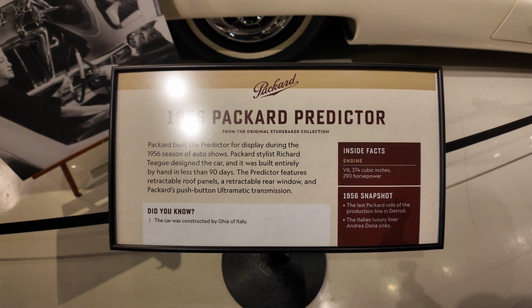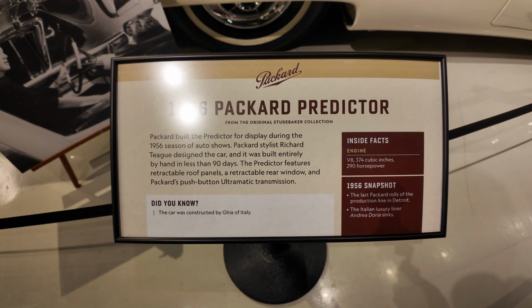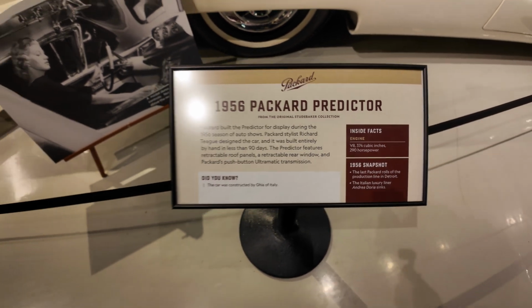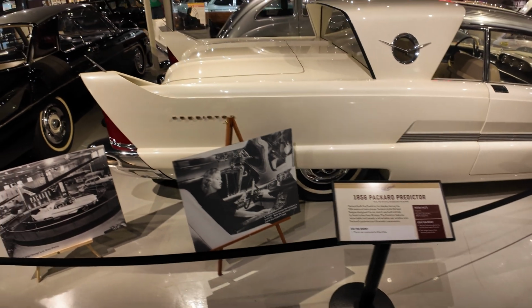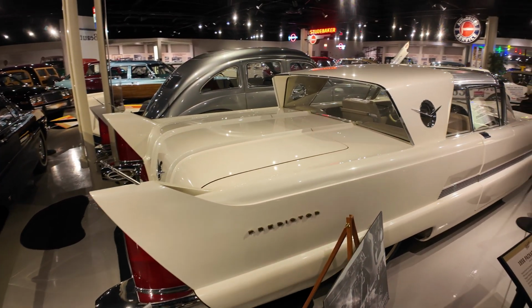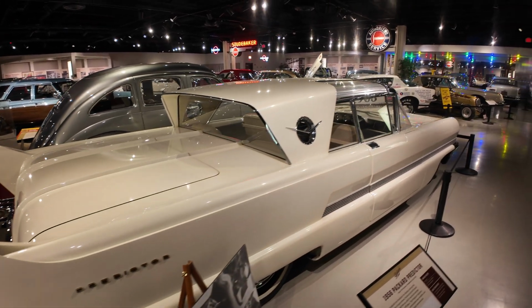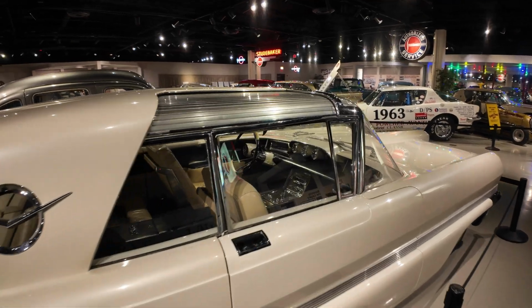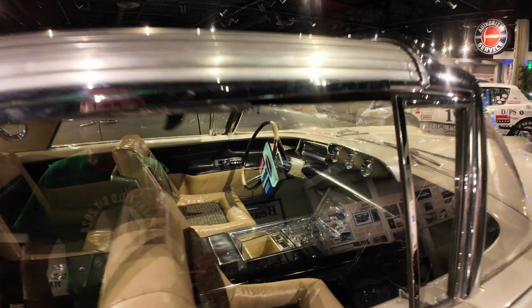Now this is the '56 Packard Predictor, built for display, so it's like a prototype here. So look at those fins. Wow. Spacey. That's got to be a pretty rare car. Let's check it out in there.